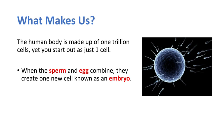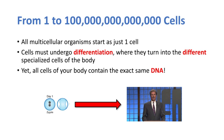What makes us? The human body is made up of 100 trillion cells, yet you start off with only one cell. When the sperm and the egg combine, they create one new cell known as an embryo. From 1 to 100 trillion. All multicellular organisms start off as just one cell.